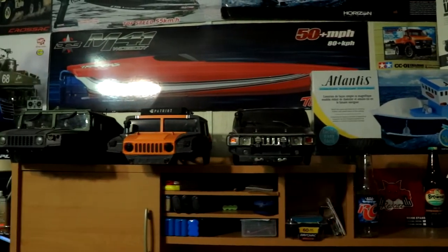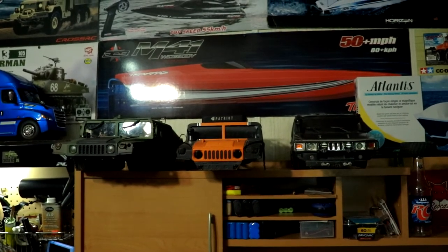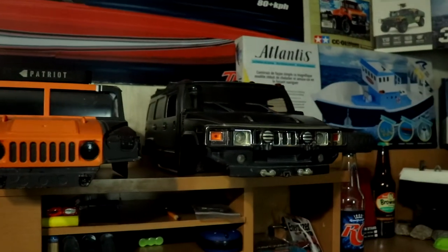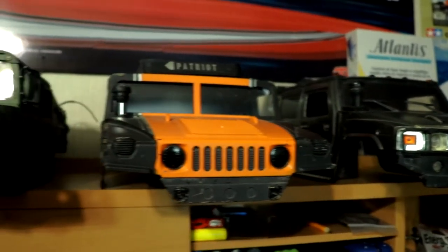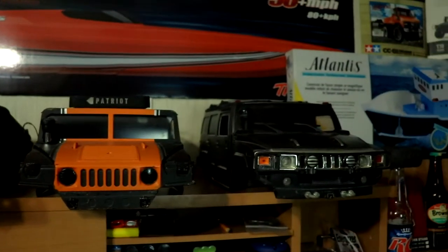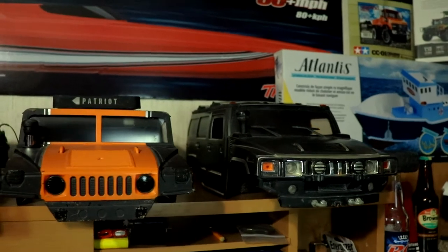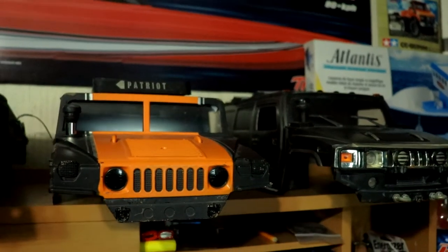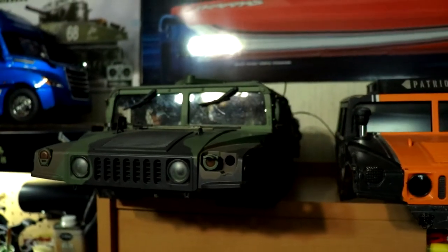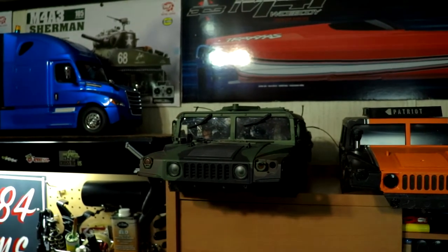Looking over here, got a few different bodies. As y'all know, I'm a big Hummer fan. I love the Hummer brand. I think they're awesome vehicles. So I have a Hummer H2, H1, and the Humvee body shell. Both of these two body shells are from New Bright RC, 1/10 scale-ish bodies. And they're really cool. But this right here is the Humvee from HG, which is the P408, which I actually did an upgrade on, which I'll show you in just a minute.